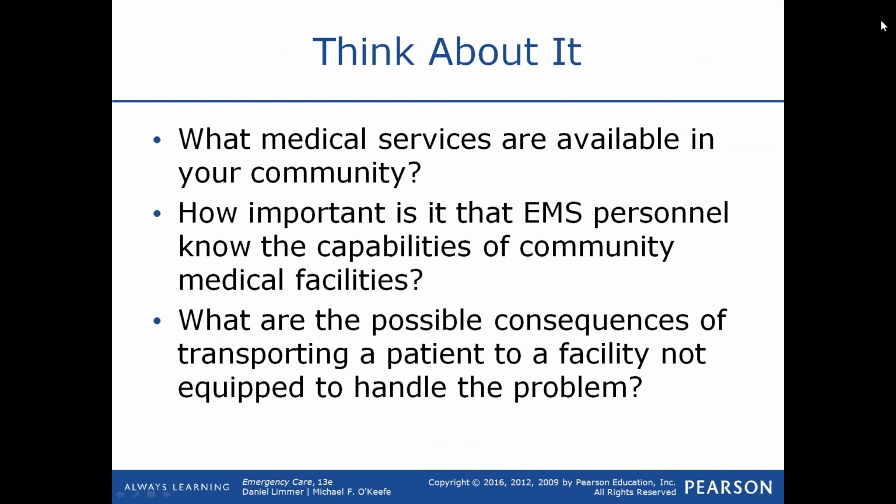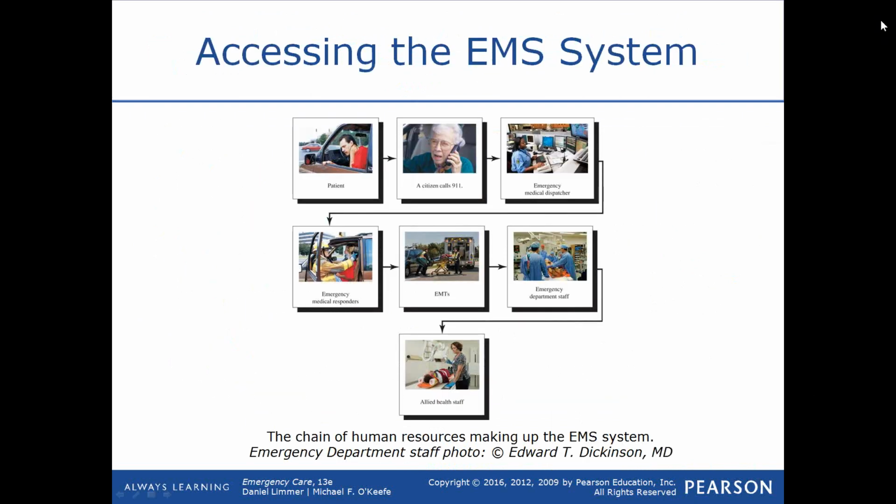Because as an example, we know that when we're talking about stroke patients and their need for a head CT, if we think they're having a stroke, and our local facility's CT scanner is down and they're putting in a brand new one, well, it doesn't make sense to take a stroke patient to a facility that doesn't have a CT scanner. So knowing those capabilities is important. And, of course, the consequence of transporting a patient to a facility not equipped to handle the problem is a delay in getting the patient the care that they need, which could be costly.